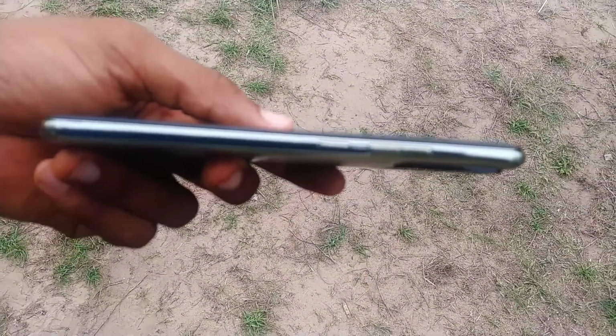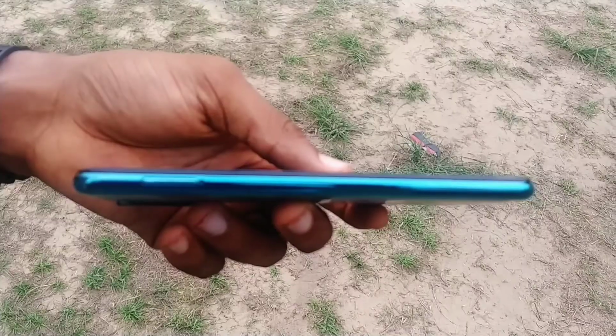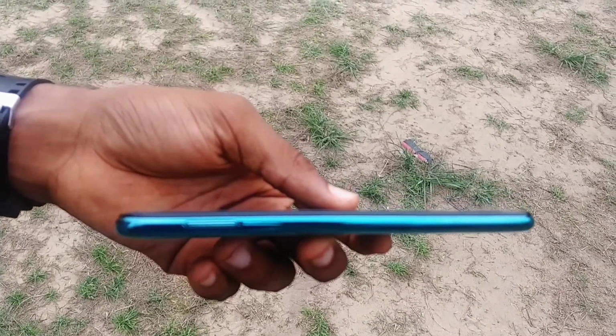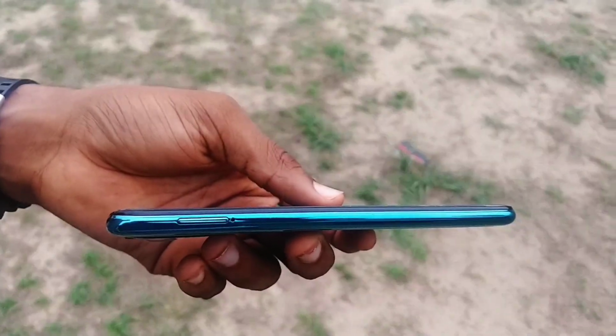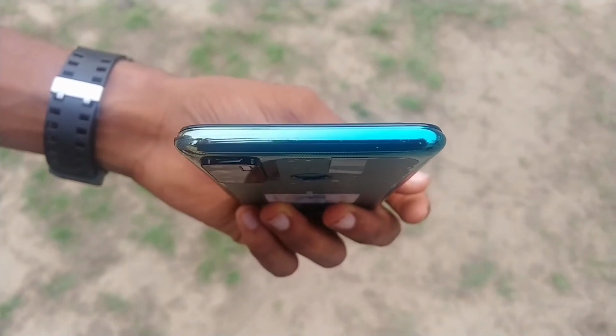Moving to the bottom, you get a single firing speaker, a mic, a 3.5mm headphone jack, and a micro USB. Sad to see no Type C. Switching to the right side of the phone, you get your power button and the volume rocker, while at the left side you get your SIM tray slot, which supports dual SIM and an extra slot for your SD card. And finally, at the top you get nothing.